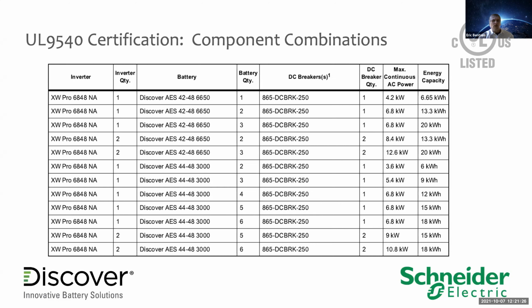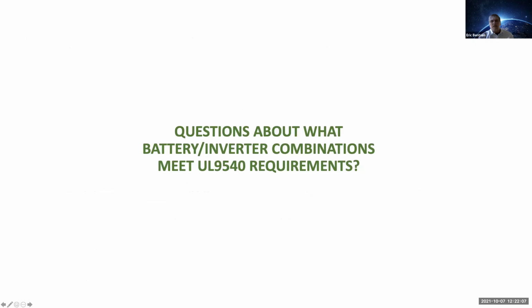These batteries are very well suited for use on a one-to-one basis with XW Pro. These batteries can easily handle the continuous current rating and easily handle the surge rating. So yeah, we've been partnering with Discover for many years now. Most of you are probably well aware of that. It is or has been a direct ZAMBUS compatible battery. That's probably been one of the most popular aspects of the pairing of our 2 products together, is the plug and play compatibility. So if anybody has any questions about this chart here, I'd be happy to answer those.